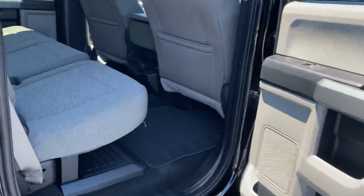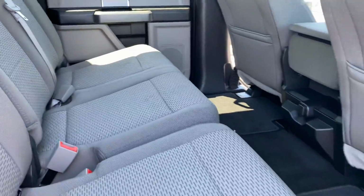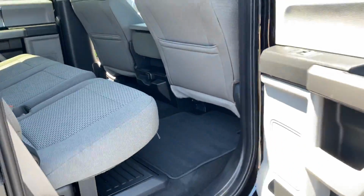Back passenger door looks fantastic. Everything looks great. 32,000 miles, this one's been taken care of.